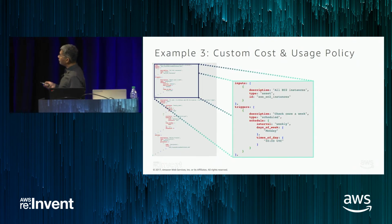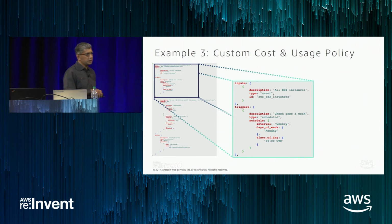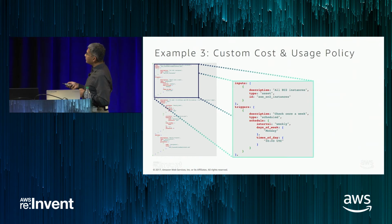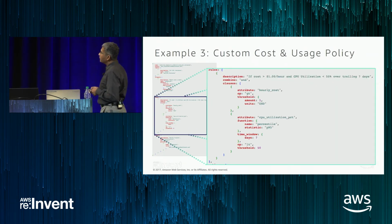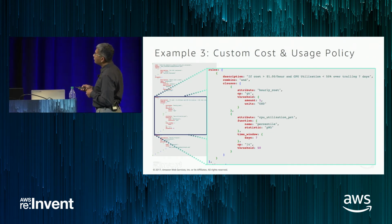So the example I'm trying to put together is anything that has less than 50% CPU utilization but costs more than $1 an hour. The data that comes in is EC2 instances, and the trigger is I'm checking once a week. And this is where the heterogeneous data sets come in. The rule is: check to make sure my hourly cost is greater than $1 and my CPU utilization at 95th percentile over the last 7 days is less than 50%. That's the description of the rule, and that's the rule.